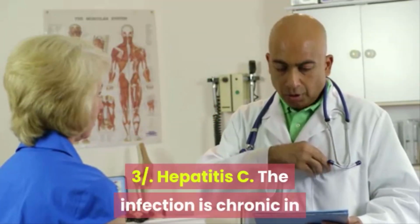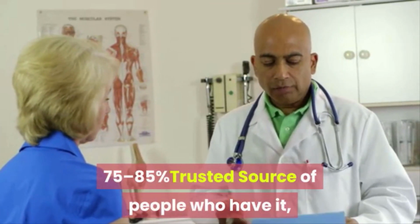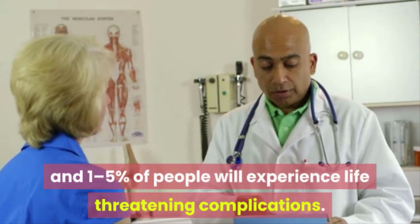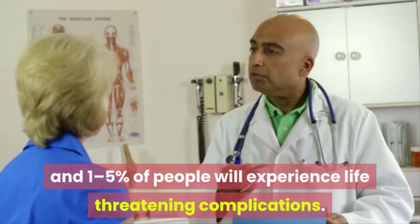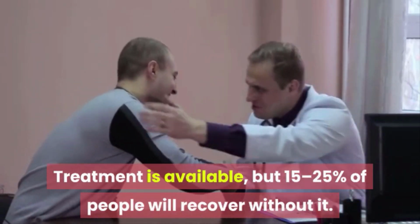3. Hepatitis C. The infection is chronic in 75 to 85% trusted source of people who have it, and 1 to 5% of people will experience life-threatening complications. Treatment is available, but 15 to 25% of people will recover without it.